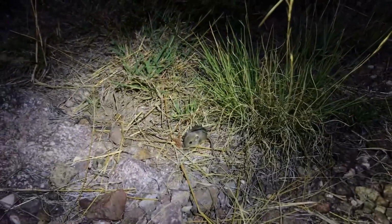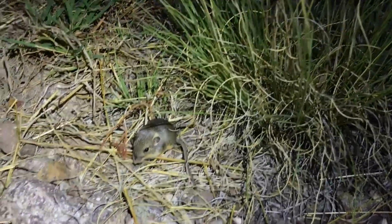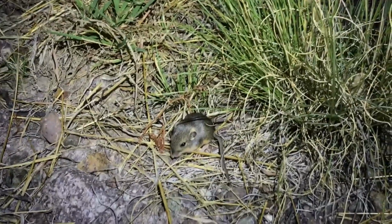Well, we got the snake food out here. This is the smallest mouse I have seen so far. Not sure what species, but I'll see if I can figure it out. It's kind of cute, though.